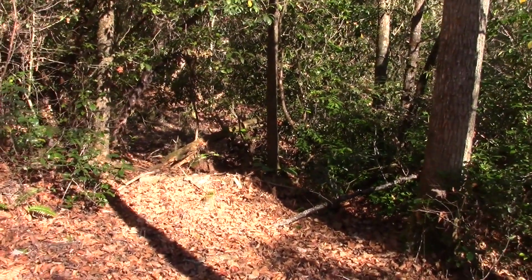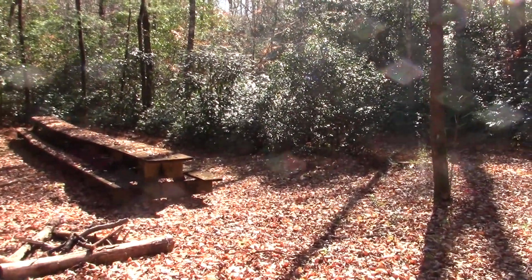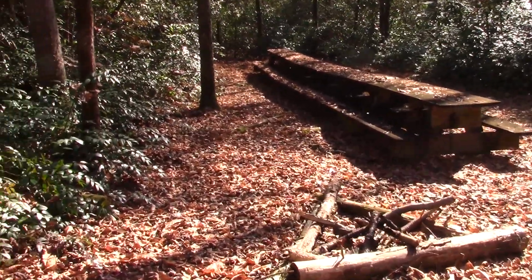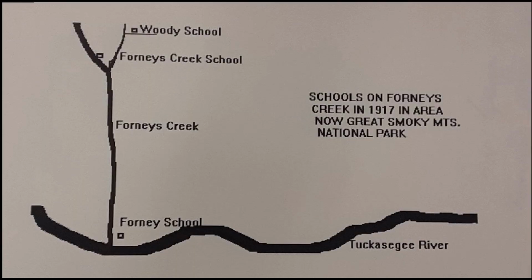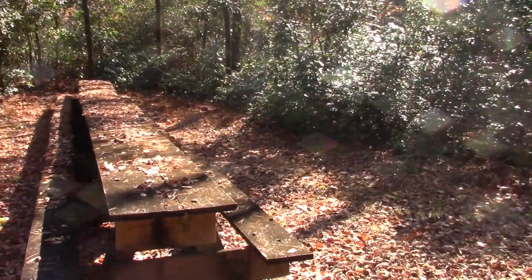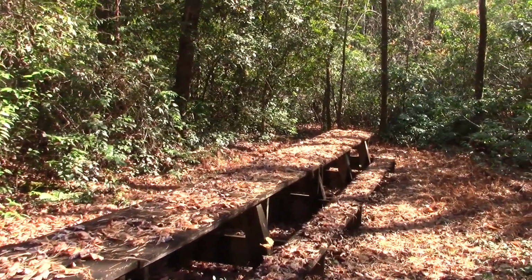But where was the location of that school exactly? We do have a large opening here. They threw across a long stretch of picnic tables. Was this the area the school was located? I mean, it's definitely got enough clearing for a building to have existed at one time. Or was it, as that map I showed you much earlier showed, at the junction of Gray Wolf Creek and Forney's Creek, which is now buried beneath the lake? This is somewhat of a mystery.